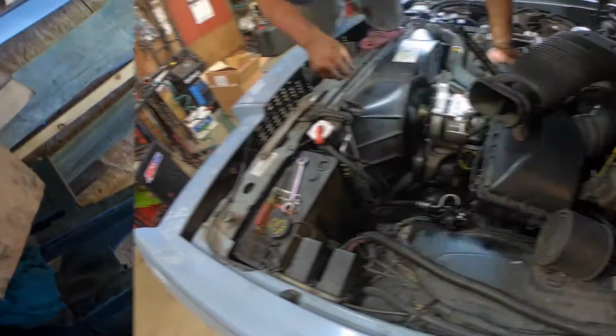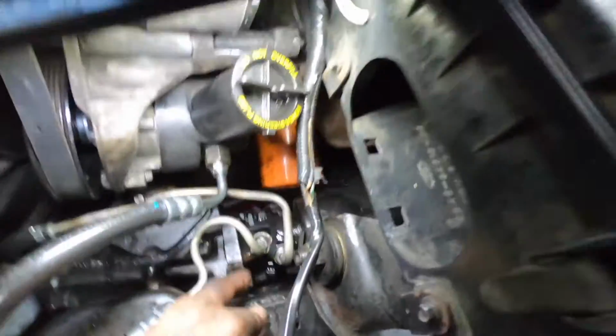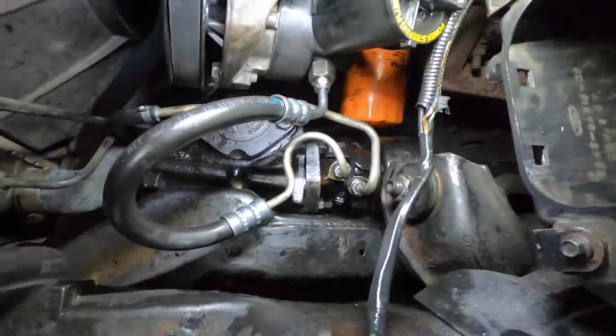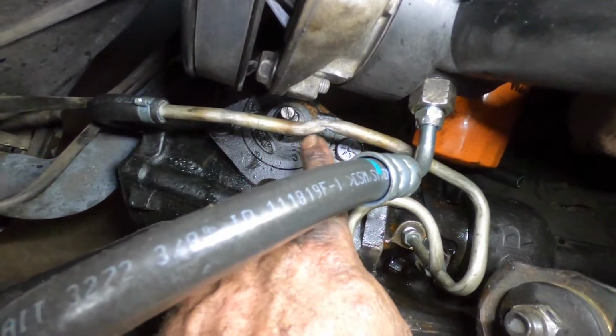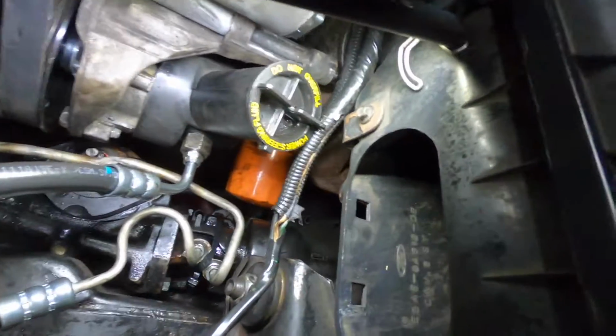Jeez Louise. What a nightmare. To say that escalated would be an understatement. So this hole damn near got stripped out. So I had to get rid of the old hose. The hose didn't fit. I had to heat it up and bend it. Now it's all kinked. I should have just cut it and put the hose here, but we may still do that.